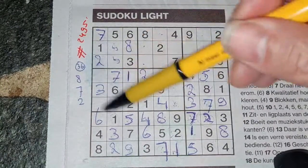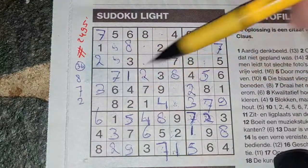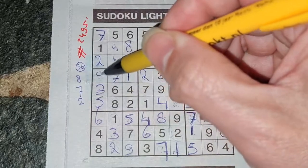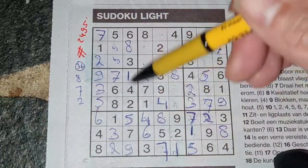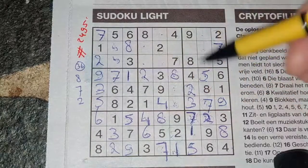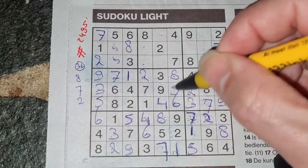2 numbers left in this big square for the numbers 5 and 9. We see here 5, no 5 there. 5 should be here, and a 9 goes there. 2 numbers left in this big square for the numbers 5 and 6. We see here 6, no 6 there. 6 should be here and a 5 goes there.